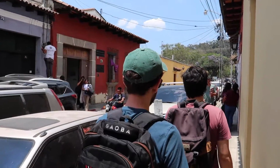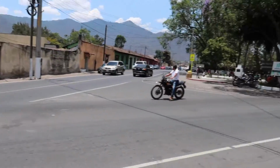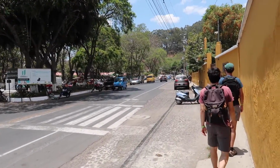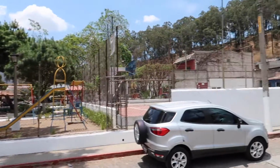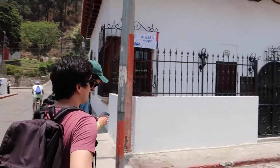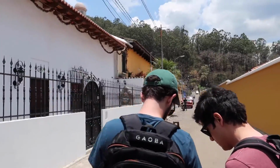I think we're heading right over here. So we came from way down there, and I think we're getting close to where we're going. I'm just sort of following along at this point. This is sort of cool. This is like a park here, and I think we're just heading up here, maybe? Or are we going this way? Dennis is figuring it out.